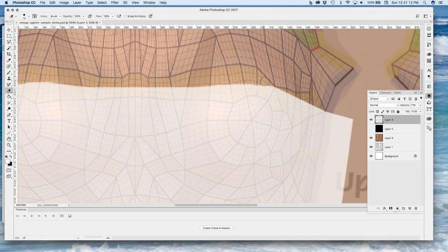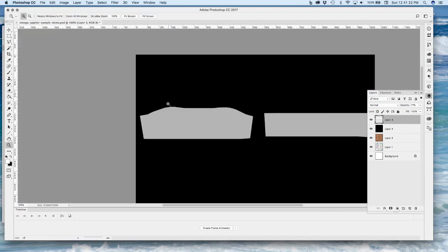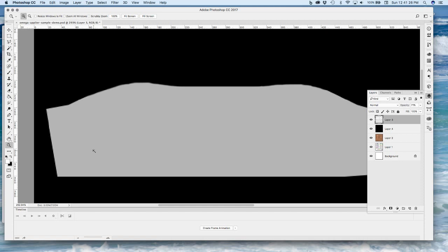So yeah, I'm just sort of freehanding this. If you have a tablet, I'm sure it's easier. I'm going to turn back on my black layer just so I can see how smooth that looks. It's not great, is it? Oh well.